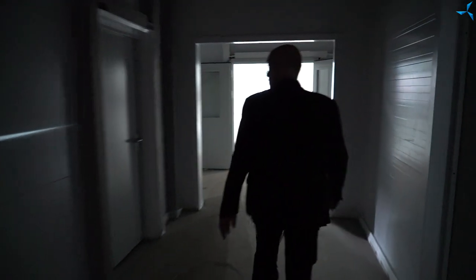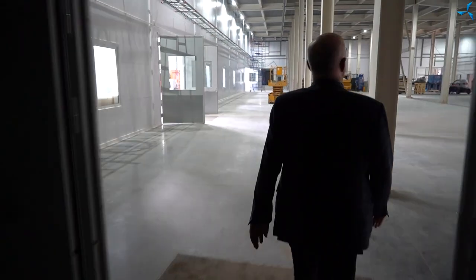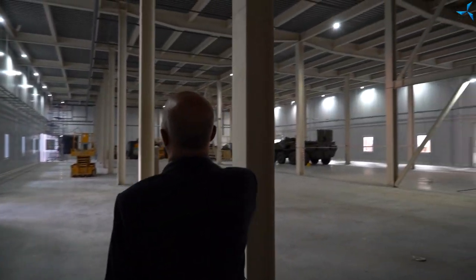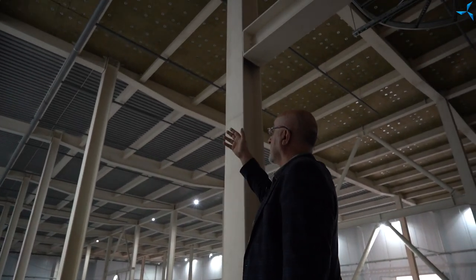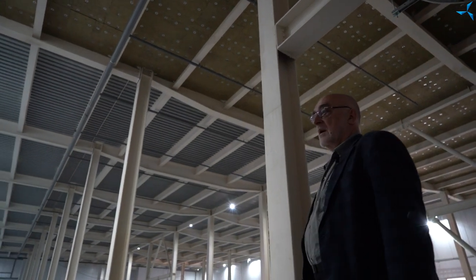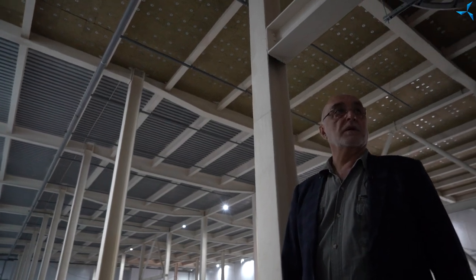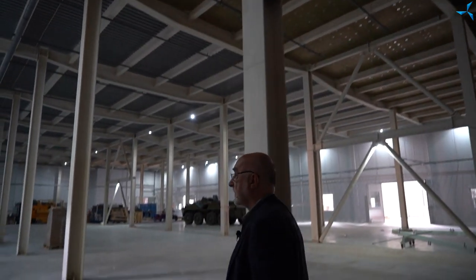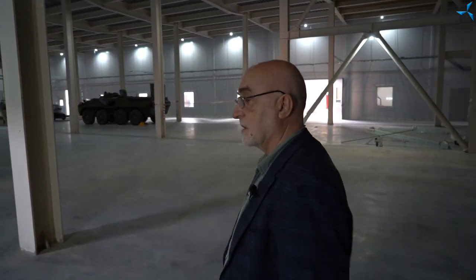Let's get here. We will show you that it's a dark corridor that we are passing. Please show the ceiling above. You see there are pipes. It is a system of automatic fire suppression. They are engineering networks. Works are very active here.